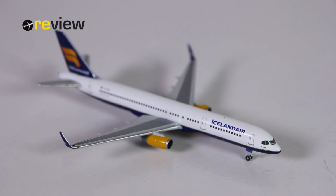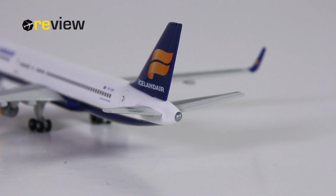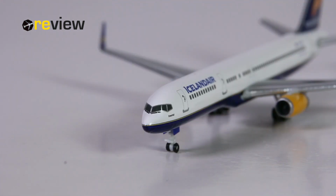Now, with that said, let us take a closer look at the model, and we start off with the tail section where we have the Icelandair branding on the vertical stabilizer. On the fuselage we find the flag of Iceland, the full registration code of the aircraft, and the aircraft type specification. At the very tail we also have a little bit of detailing around the APU exhaust. Then at the front of the aircraft across the fuselage we have the writing of Icelandair, and underneath the cockpit windows we have the name of the aircraft. The cockpit windows themselves have been fairly decently detailed, where we also find the window wipers printed on.